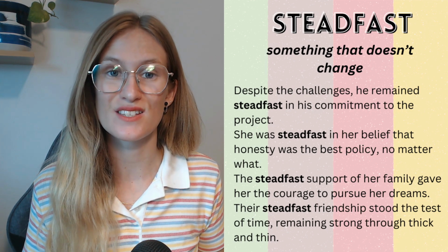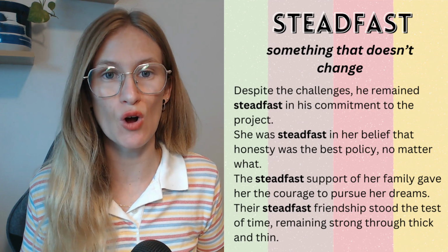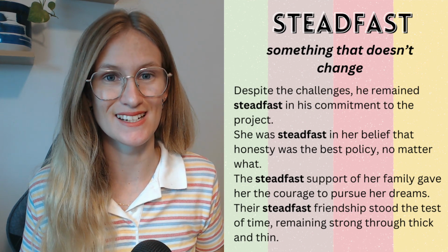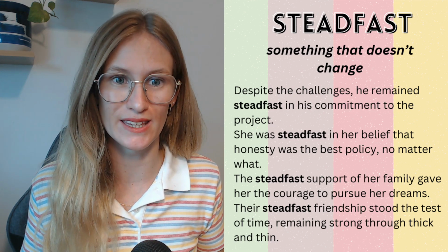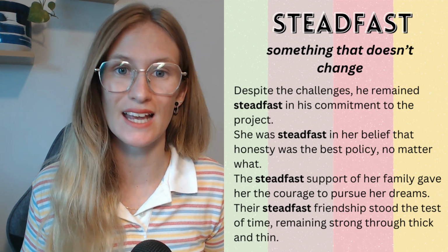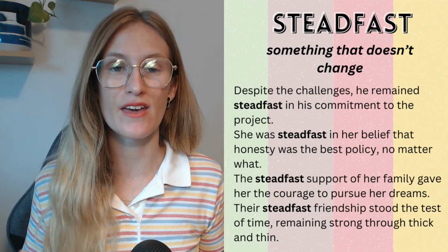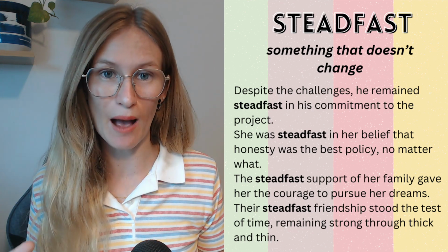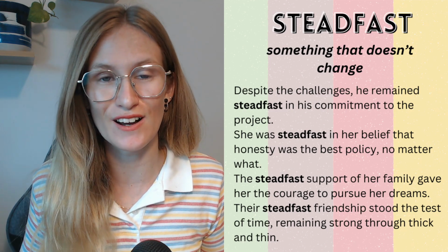The steadfast friendship stood the test of time, remaining strong through thick and thin. That is a very difficult sentence to say, and there are a lot of phrasal verbs in there. Stood the test of time is a phrase that means it lasted a long time. It lasted through challenges. And thick and thin, through thick and thin, means no matter what happens, good, bad, they stayed friends. So they were steadfast in their friendship.